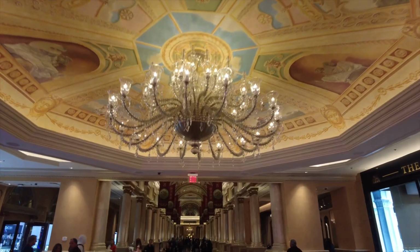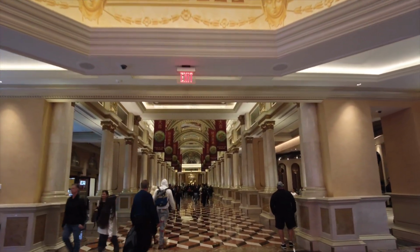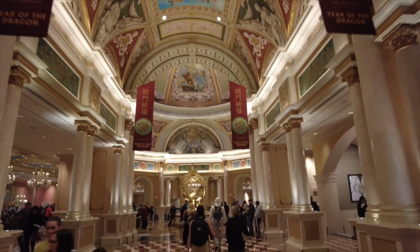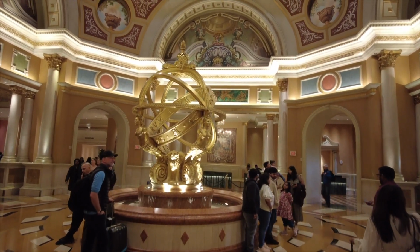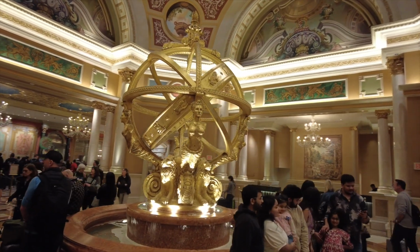And then make sure to check out the lobby area. This is the Grand Colonnade with 25-foot columns made from solid marble. A great spot for photos, and this hallway leads to the lobby with the armillary sphere. These were originally invented to track celestial objects in the sky. This recreation is another great photo backdrop.